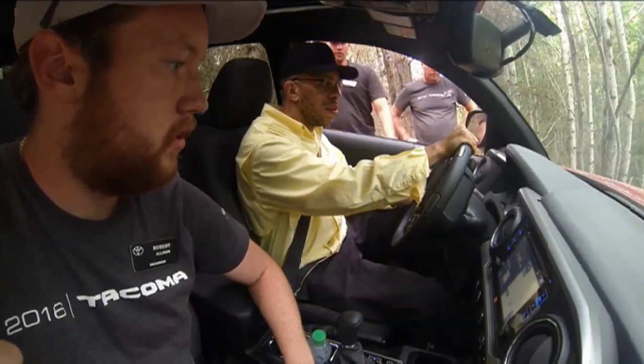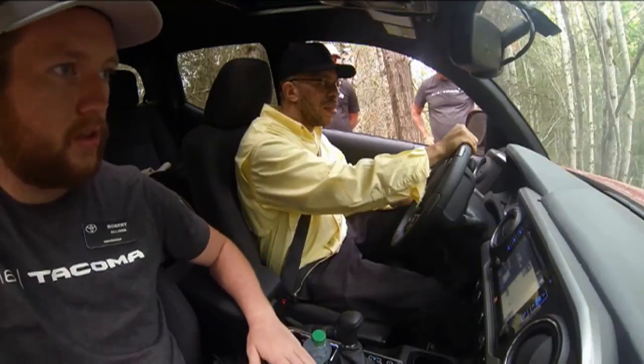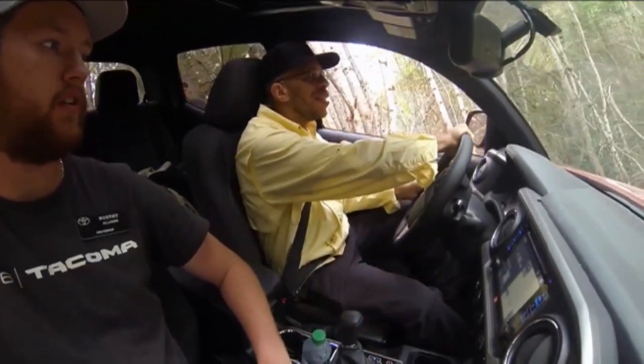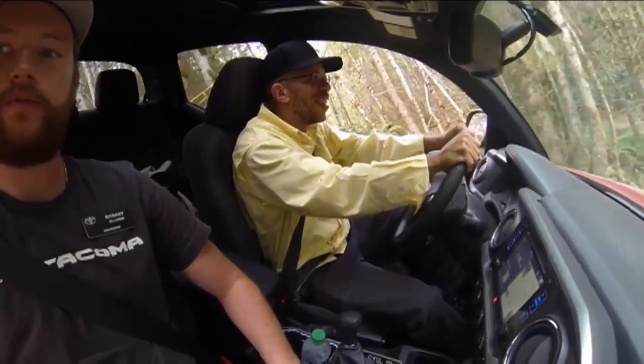Don't touch the brake or the throttle. Let the truck do what it does. So let go of the brake. Oh shit. You're good, dude. I can see it in his face. There you go. Hold it right there. Hold it right there. Hold it right there. Perfect. To the right a little bit. There you go. Keep it. You're good. Good job.